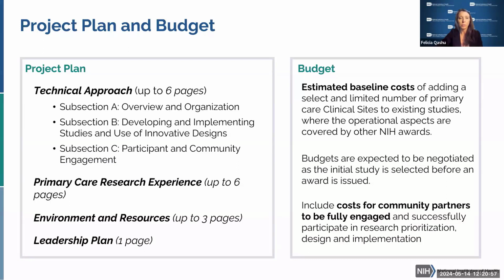Regarding the budget, it should include a 12-month base period with a 12-month option and should cover baseline costs of adding a select and limited number of primary care clinical sites to enhance the accrual of existing studies where the operational aspects of those studies are covered by other NIH awards, presumably central IRB, data management. The budgets are expected to be negotiated as the initial study is selected during the negotiation process before an award is issued, understanding that applicants do not yet know what types of support are covered by those existing NIH-funded studies.